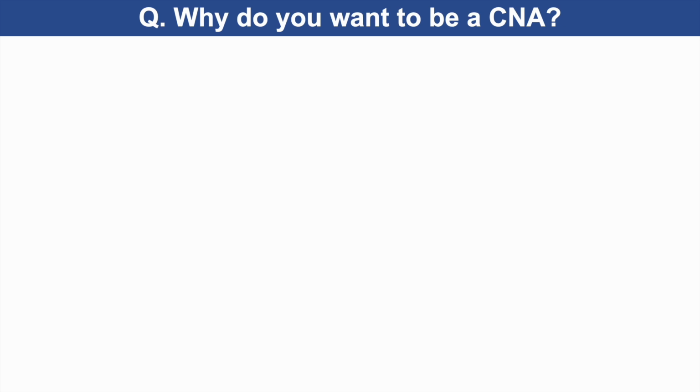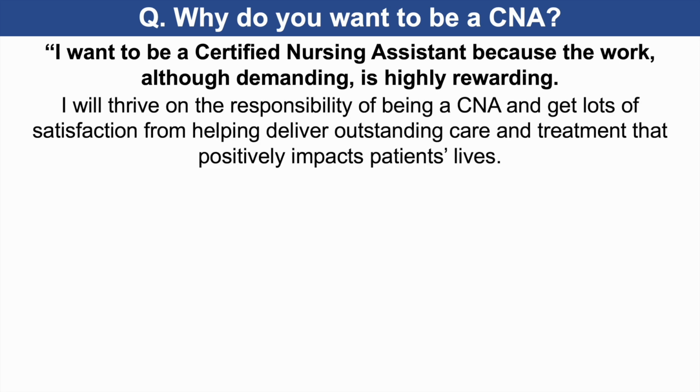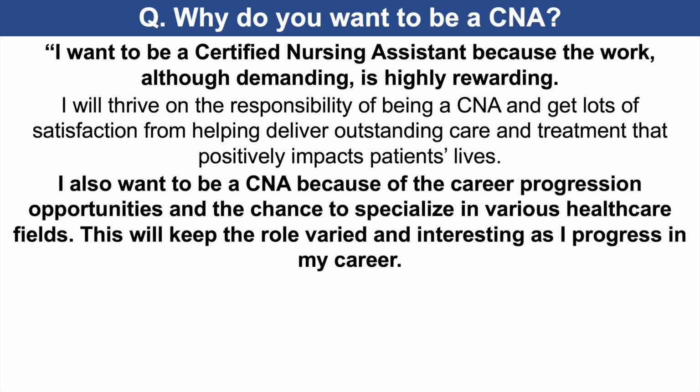Why do you want to be a CNA? I want to be a certified nursing assistant because the work, although demanding, is highly rewarding. I will thrive on the responsibility of being a CNA and get lots of satisfaction from helping deliver outstanding care and treatment that positively impacts patients' lives. I also want to be a CNA because of the career progression opportunities and the chance to specialize in various healthcare fields. This will keep the role varied and interesting as I progress in my career.